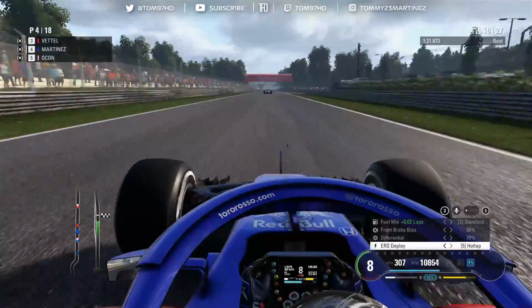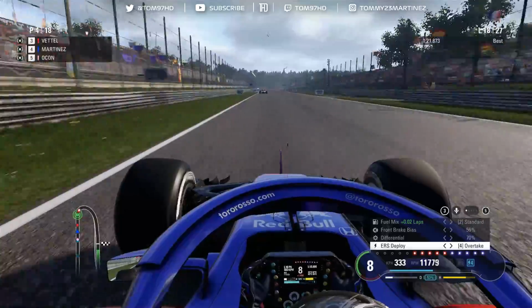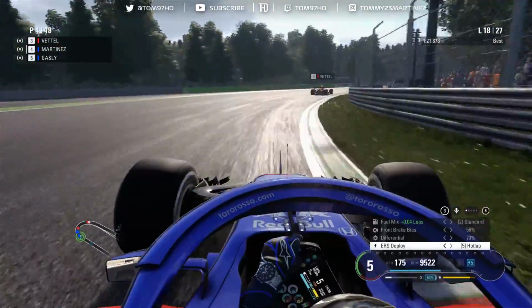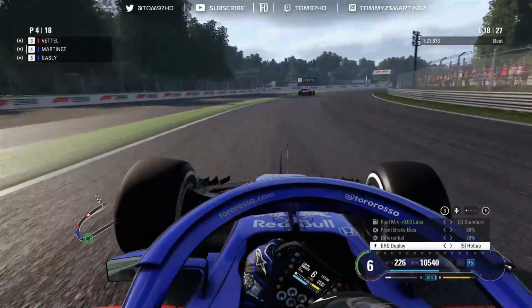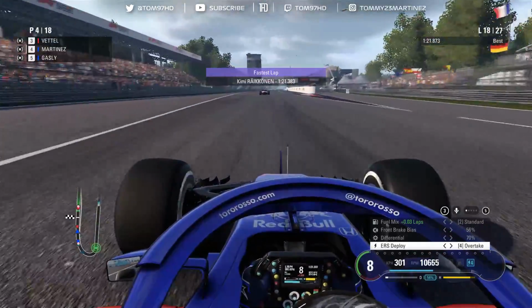I've kind of messed up Gasly, to be fair. I fed him into the Mercedes, but I don't care at this point now. I'm wanting a result. We've lost contact of Raikkonen and Perez, who are the front two, so we need to catch back up. I don't know how. It's pretty much going to come down to them battling heavily, but here we go.